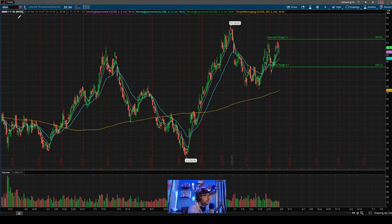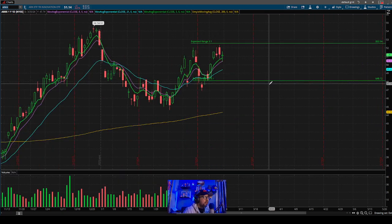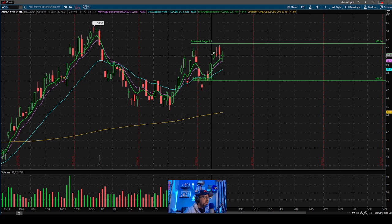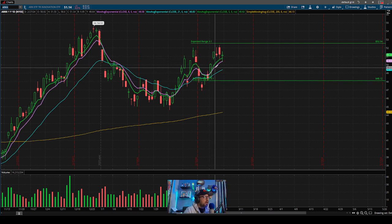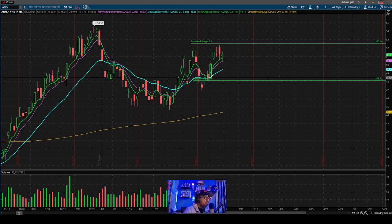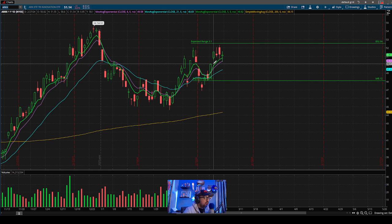ARKK. So this is Cathie Wood's technology fund. I think it is an innovative fund. Let's look at this. How did this work out? So here's Friday, here is Thursday, here's Wednesday, here's Tuesday, and here is Monday. So this stock actually respected the range, right? Started off on Monday, had a nice big candle to the upside on Monday.